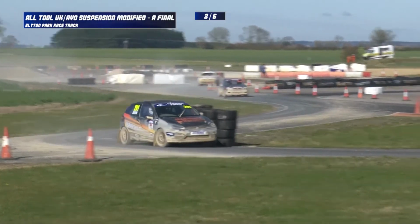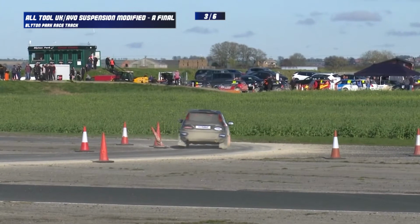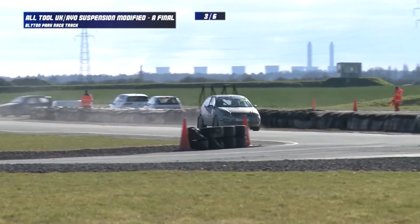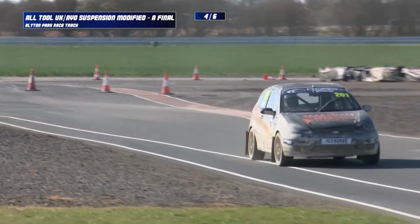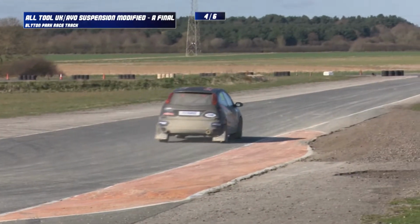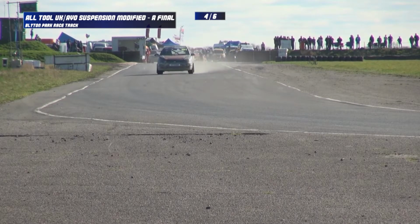Onto the All Tool UK and AVO Suspension Modified category. Quartet of cars in the entry for the first event of the second season for the new Modified category. Hat-trick of wins in the heats for James Avison in the Ford Focus, and he is clear at the front of this A final as we join it at the end of lap 3. One of the 4 cars sadly failing to start after problems in the heats. Rob Tinto with his Ford Puma not making it out.